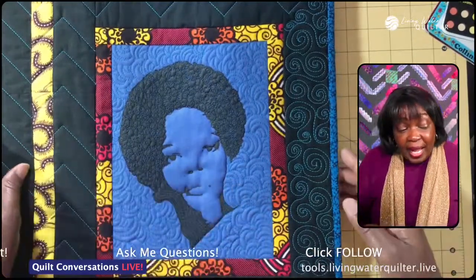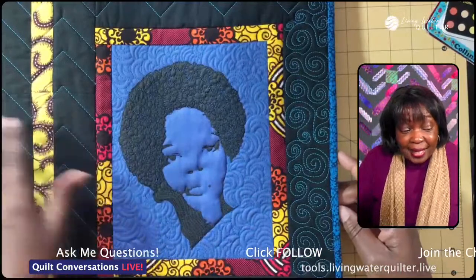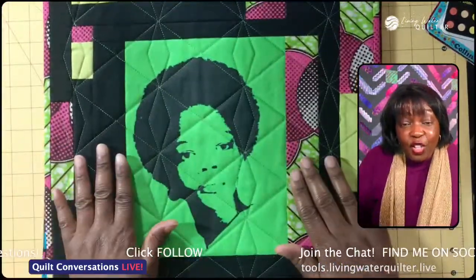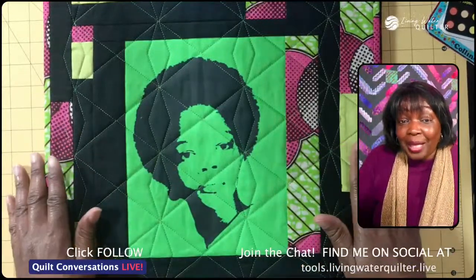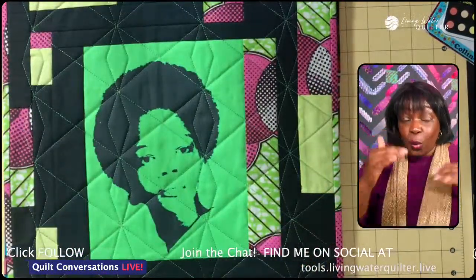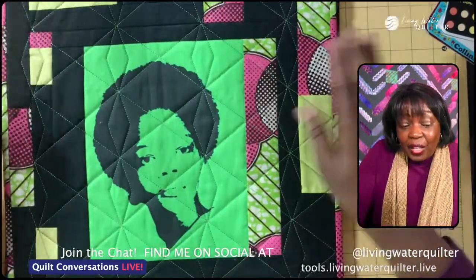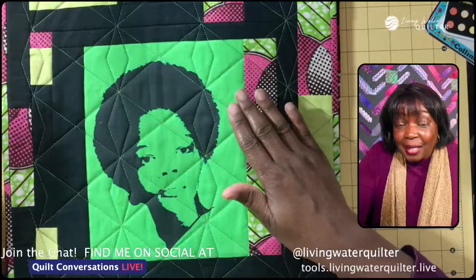All right. So after I did the test, I also made the Beautiful Sister quilt block that's in the big quilt. I made individual blocks so that I could practice some ruler quilting and other techniques.